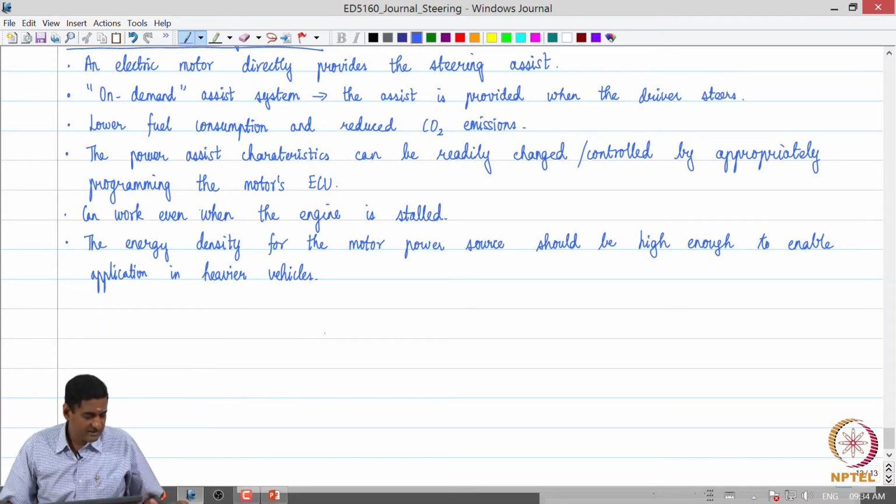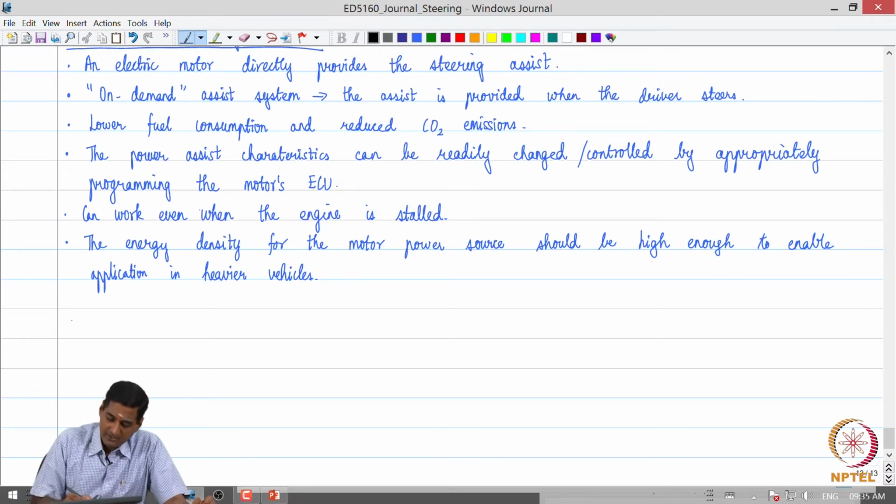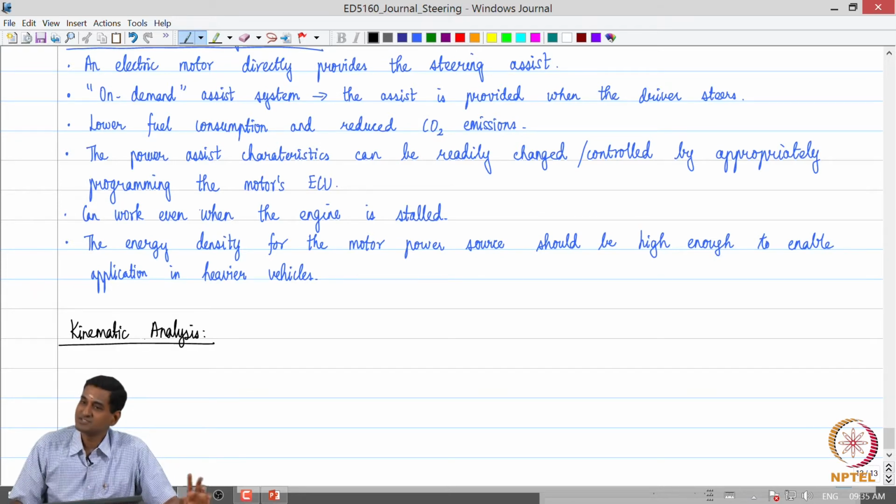So the next task we are going to do, of course we have been doing some analysis as we are going along, but now we are going to analyze the steering response from a kinematics perspective. Let us do a simple first cut analysis, essentially to analyze the kinematic response of the vehicle when it is steered.